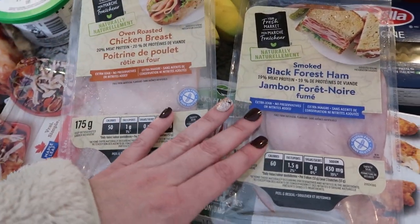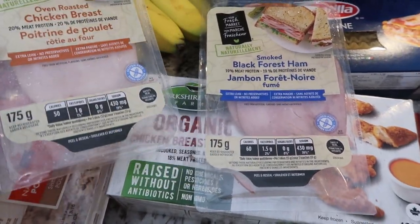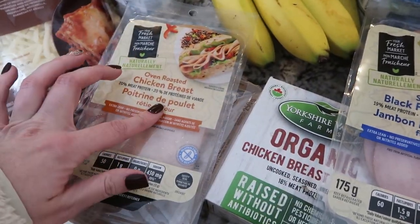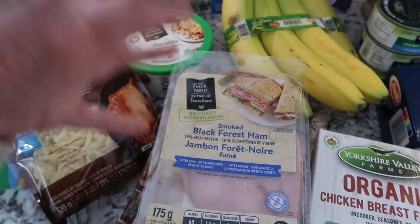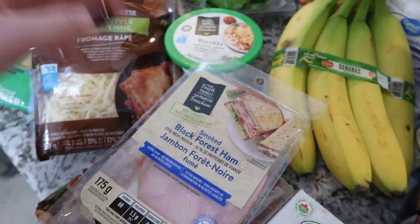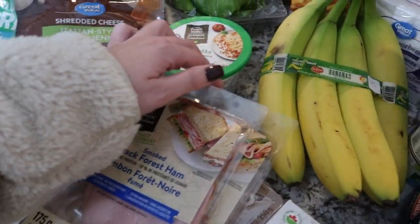Deli meat. I'm going to go make myself a sandwich right now. I am starving. It's 12 o'clock and I have not eaten. Just some oven roasted chicken breast and some smoked Black Forest ham. I like to put a piece of cheese, some lettuce, mayonnaise, mustard, just a typical yummy sandwich.